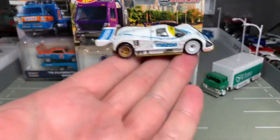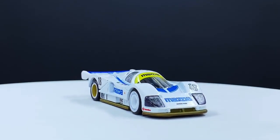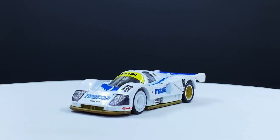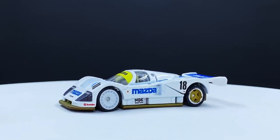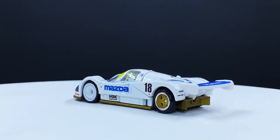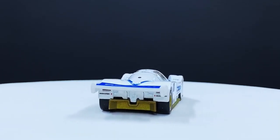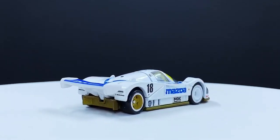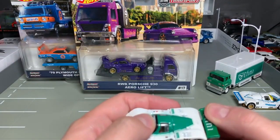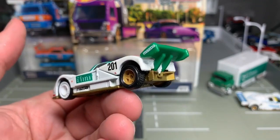Let's look at the previous release first. This one was done in a standard Mazda deco. If you remember, the wing itself kind of got bent a little bit. I tried to fix it a little bit. I know with using some hot water you can soften that plastic and get it straightened out. Mine's not perfectly straight, but you can see that this one was from the Car Culture first release. The wheels are obviously mismatched because that's the style of the 787B, and you can see that the wing on this one is flat. Now I'm noticing on this one it is bent up a little bit. I have no idea if that's just my example or if that's going to be standard.